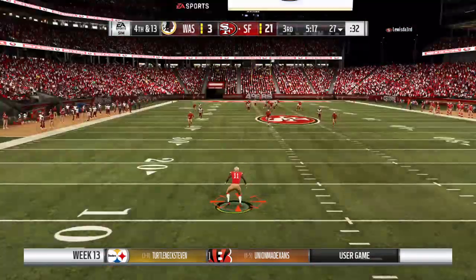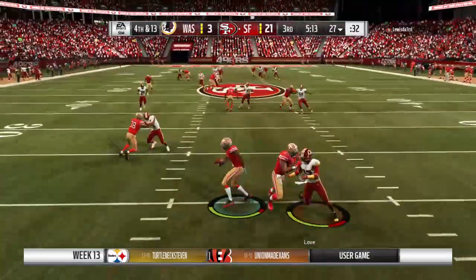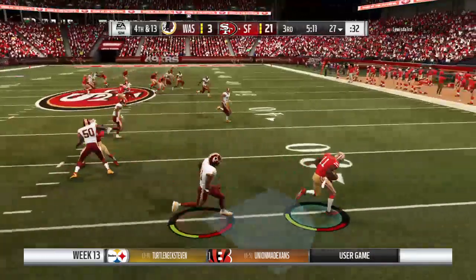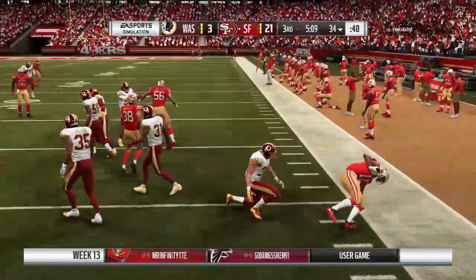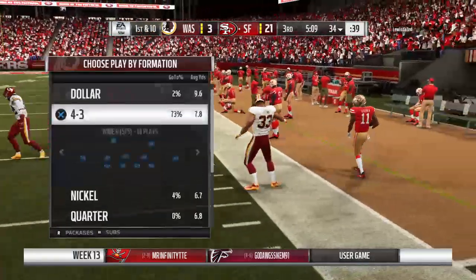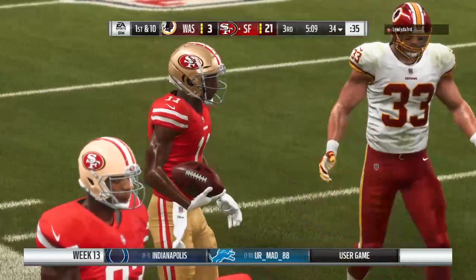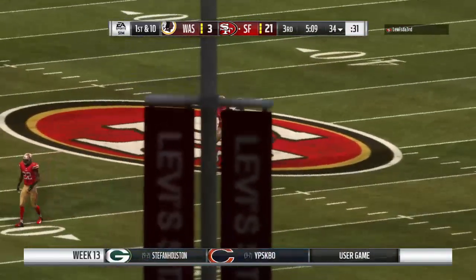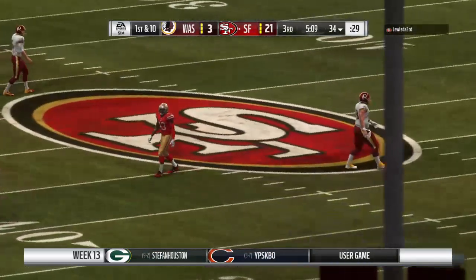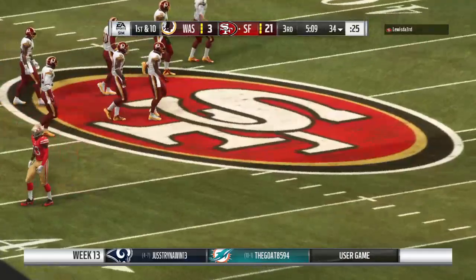He gets this one away, and boy, it's another boomer. And this will be taken at the 13. 21 yards. Well done on the return. And the Niners will go on offense. 1st and 10. Here's a look at the 49ers offense as they make their way out for their first possession of the second half. They were able to get the ball back here, didn't surrender any points. Now they'll look to add to that lead.